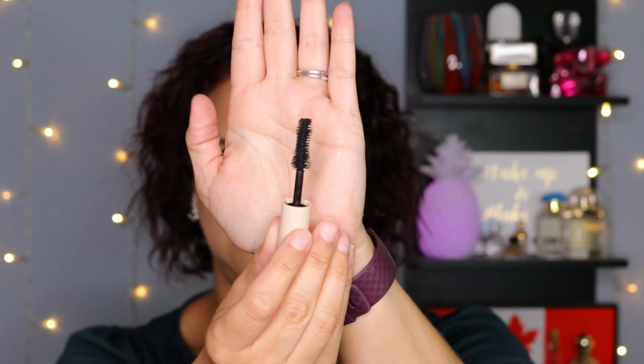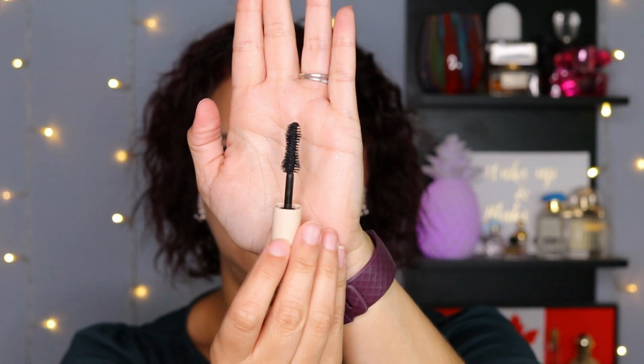The other one that I got here is from Ilia, and this is the Fullest Volumizing Mascara. And I do like the wand on this much better. There it is here. It's a very standard shape. And the mascara is totally fine. I'm wearing it today. I don't have any complaints about it. It doesn't irritate my eyes. It doesn't flake. It doesn't crumble all over my face. It doesn't bunch up, so that's good, but it doesn't do an awful lot.